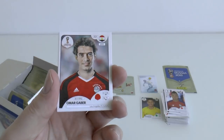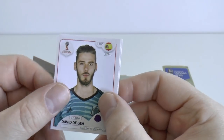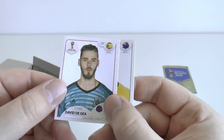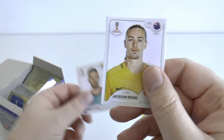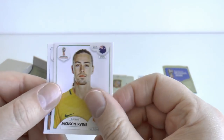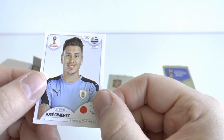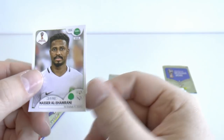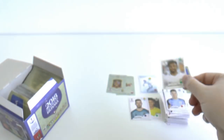Next one out, we have Gabber again, we've seen him earlier. There's David De Gea from Spain, the best keeper in the World Cup tournament, of course, for 2018. Now, Gigi Buffon is not around. Of course, Gigi would have been. Jackson Irvine of Australia. Jose Jimenez, superb centre-back from Atletico, Uruguayan international. And Al Shamrani of South Africa completes that one.